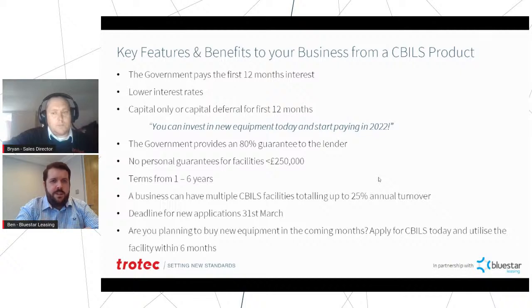So there are different ways banks do it. Every bank has applied to the British Bank and given them the way that they would like to run it. Some of them do it where you pay capital only. So the first 12 months, capital only, government pays the interest. And then there are other banks offering it where the first 12 months you pay nothing. So the interest is paid by the government, and you pay nothing until, now 2022. So in effect, you can invest now and not pay anything for 12 months. And then the capital and the 4 years or 3 years, whatever interest is left, is spread over the remaining term.